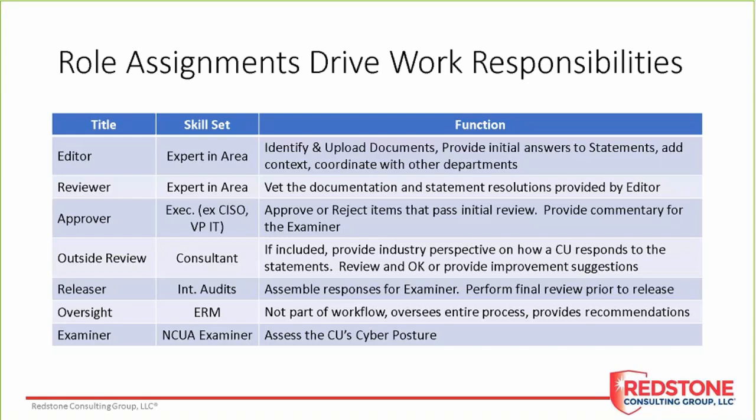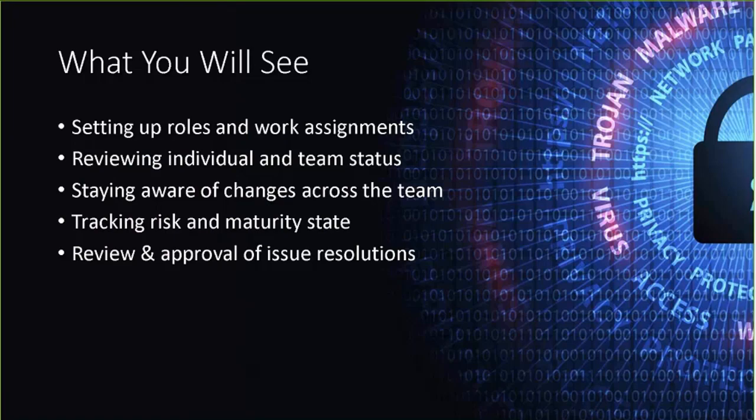The outside review role was set up so that a credit union could engage an outside resource to assist in the process, and that resource would be able to see the information that the credit union wanted them to assist with, without seeing any other aspects of the preparations or the sensitive information contained in the system.